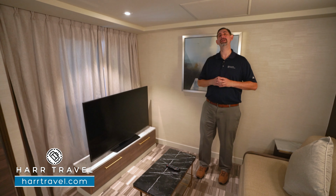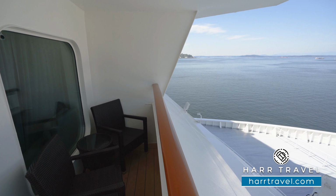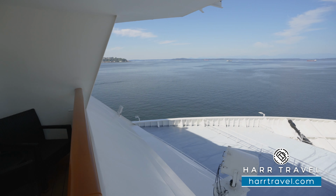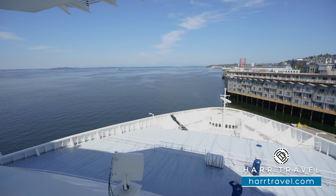Now let's go head out and check out that beautiful balcony. So now we're out on your private forward-facing balcony. You see you have two chairs and a table right there. It's that perfect place for a nice cup of coffee or tea in the morning, maybe a cocktail or glass of wine in the evening, or taking advantage of that room service menu.